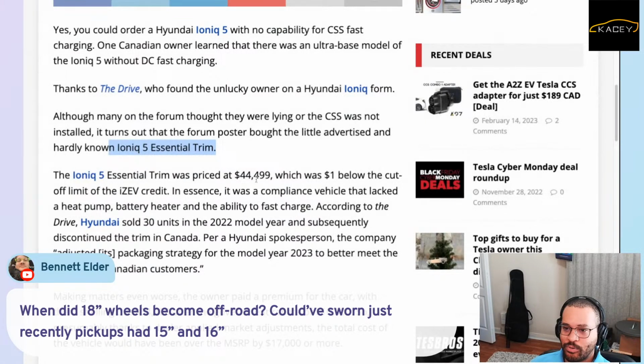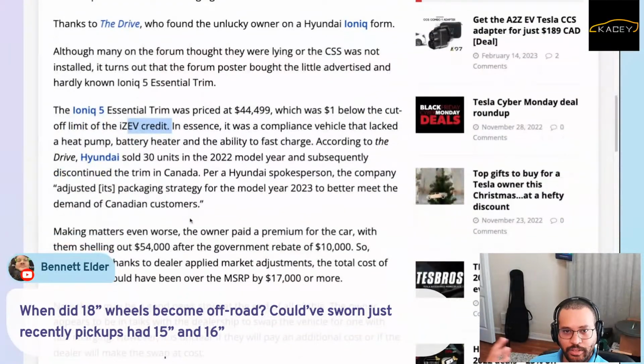The Essential trim was priced at $44,499, which is $1 below the cutoff limit of the iZEV credit. That's exactly what it is. And we have stories like this of people who bought the Model 3 the same way for the iZEV credit, and they were thoroughly disappointed that all that was not included on the car. And these Chinese Model Ys that might be coming, they do this as well, but because the SUVs have a little bit more wiggle room, you're not getting a nerfed-up car. You're getting a car with an iron phosphate pack and rear-wheel drive only. And those are your real discounts to the car. So that the Model Y Performance and the Long Range all-wheel drive would count.